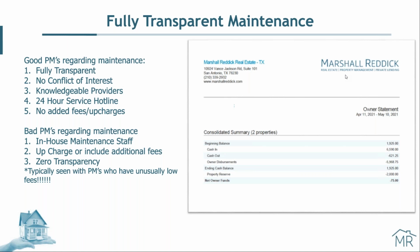So this is a huge thing to point out. Maintenance is a part of anything in life. Whether it's your investment, your car, your health, maintenance is routine. It will happen, and it should be handled from a place of transparency and good intentions. When a property manager has in-house maintenance or charges fees for maintenance, they are directly benefiting from even the most minor of repairs, which can quickly lead to approving each repair request just to make a quick buck.